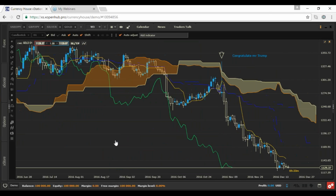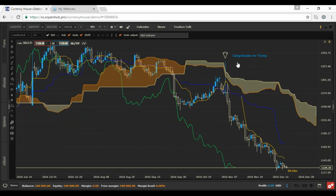What do we see here? First of all, Mr. Trump's election. This is a very strong signal for every indicator, because we have the upside shadow, and it means that we had a try. The price of gold was trying to get through the span, was trying to get through the cloud, but it failed. So it means that bulls lost their fight to the bears in this single day, and it's always been a strong signal to sell this asset.